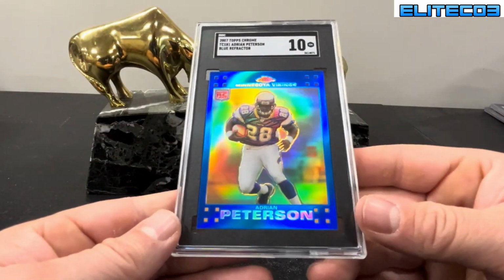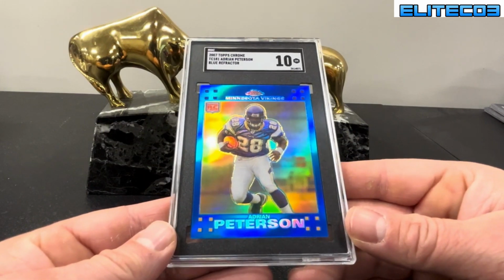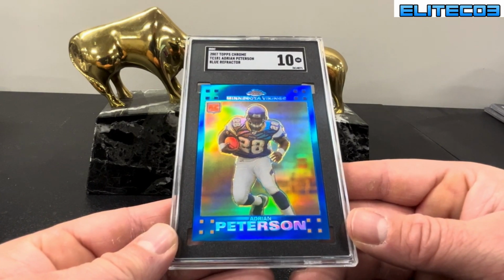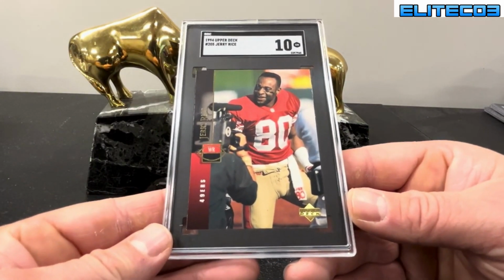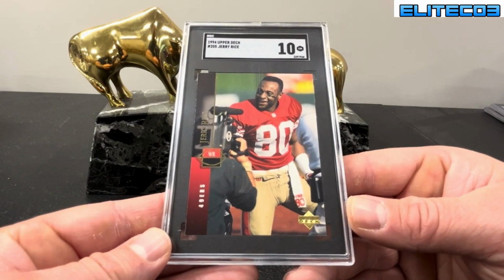Peterson Blue. So Topps Chrome Blue Refractor Peterson gets a 10. So there's the contrast again, the blue to the black. I think it looks awesome. But everybody has their own opinions and tastes. Some people don't like the tux, the look of the black, and prefer a more clear slab. I think everybody just has to collect and enjoy what they like. Rice, 10.